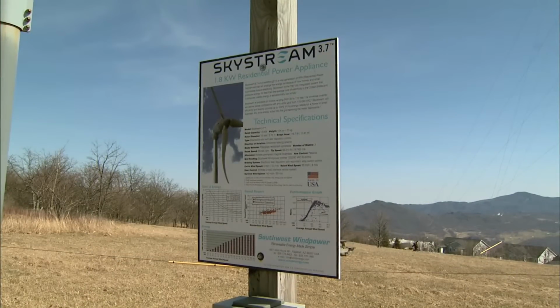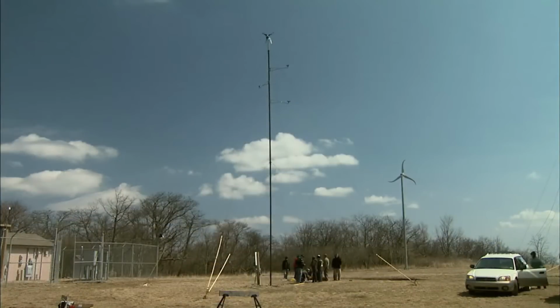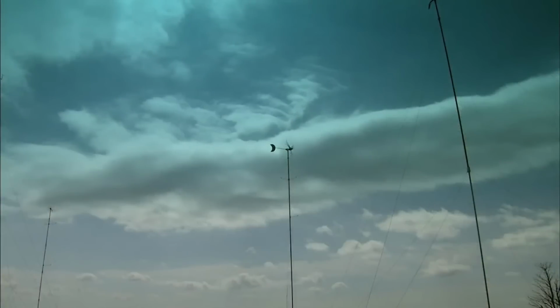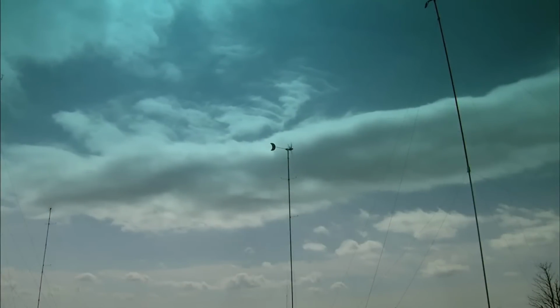Scanlon points out that if wind energy is accepted in the state, it can not only provide a clean and free energy source to North Carolinians, but also provide a boost to the economy. North Carolina has been very supportive of renewables and energy efficiency. They've recently passed a renewable portfolio standard that will require about 12.5% of our electricity to come from renewables and energy efficiency by 2021.